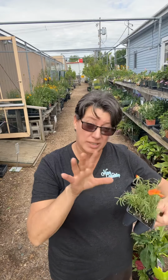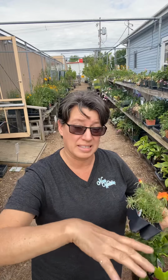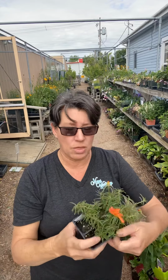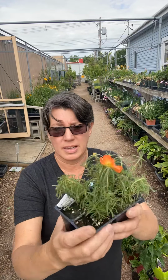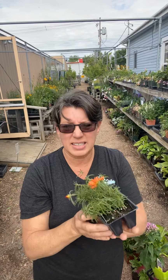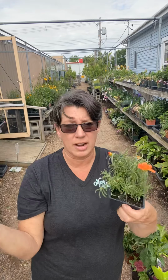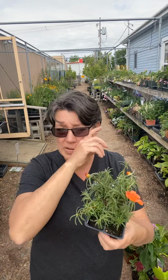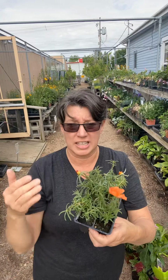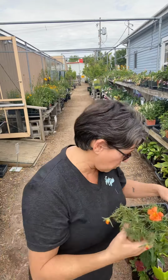And speaking of those hot spots along your sidewalk where that heat bakes on that cement, another one is moss rose. Isn't that a pretty orange color? These guys love that heat, and they're a nice filler for the garden on your borders, on your edges, that just get that hot sun every day and all afternoon. So these are great varieties.